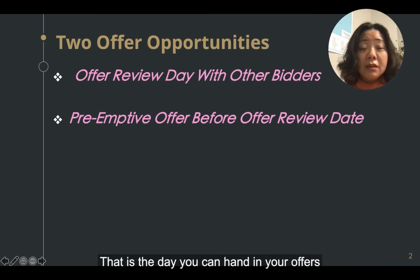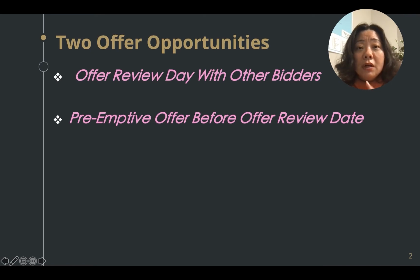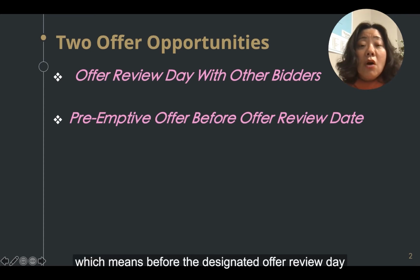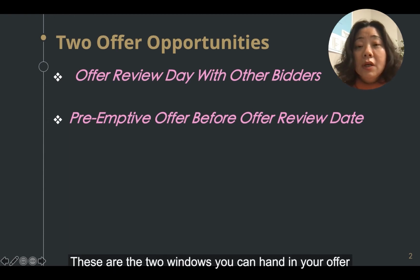That is the day you can hand in your offers through your buyer's agent. But if the seller welcomes preemptive offers, the listing agent would also put on a remark saying that preemptive offers will be entertained, which means before the designated offer review day, you are welcome to bring your preemptive offer. The offer will be reviewed by the seller, who will consider whether to accept, reject or counter. Okay, so these are the 2 windows in which you can hand in your offer.